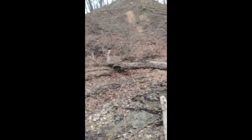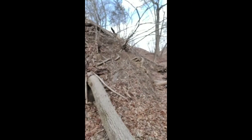Look around me. This beautiful ravine on the North Shore of Chicago in Lake County.